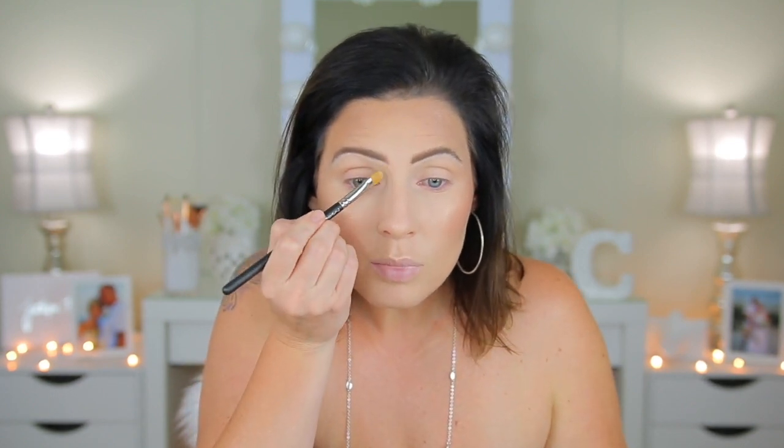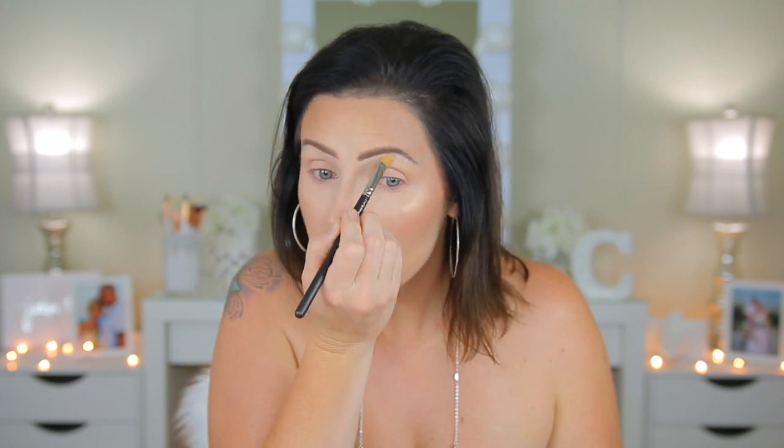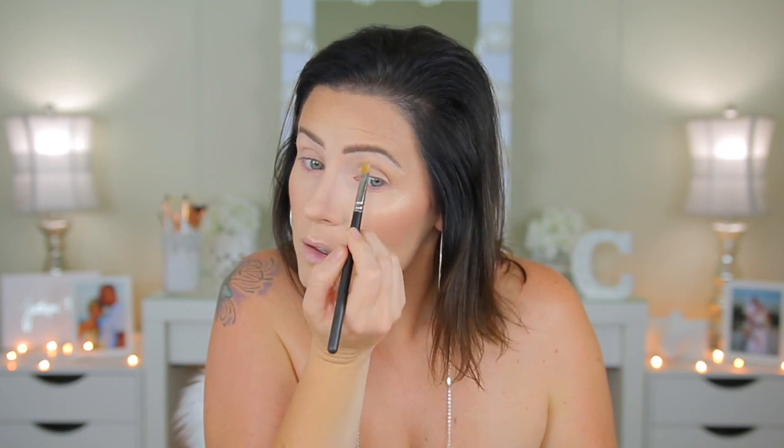If you go too ham with the brow mascara, you put more of this. And then if you have a little flat brush like the MAC 242, you can just bring that down and just kind of smooth it out. Like I said, I'm not trying real hard. This is what I do on a daily, or like, you know, makeup days.